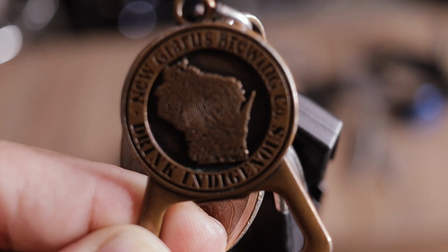I've also got my New Glarus, Wisconsin New Glarus beer bottle opener that I gotta have with me at all times because you never know when you want to pop a cold one. If you're ever in the Wisconsin area, make sure you pick yourself up a New Glarus Spotted Cow. It is delicious beer. Speaking of Wisconsin, let's keep her moving.